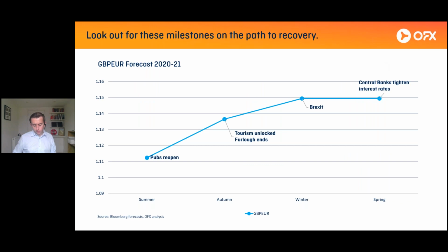So what should UK businesses be looking out for then? What we've done here is that we've overlaid some of the key milestones that we think are important over the next sort of 12, 18 or so months, and we've put them on top of the sterling euro forecast that we've pulled recently for the rest of 2020, and for 2021 as well.